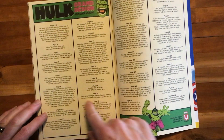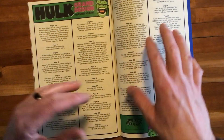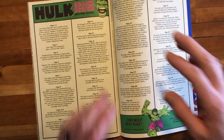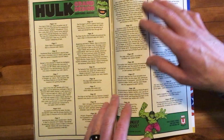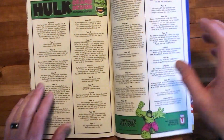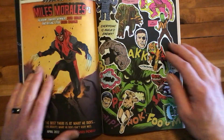And very cool here, Jim includes some notes on additional reading. He goes sort of page by page or groups of pages and talks about the decisions he made and the issues that the action in those pages refer back to. So very great if you're a completist and you want to get a hold of those issues. You can kind of find what he's referencing here. Like those montage pages where you have paste ups of all the different villains. They're all described.